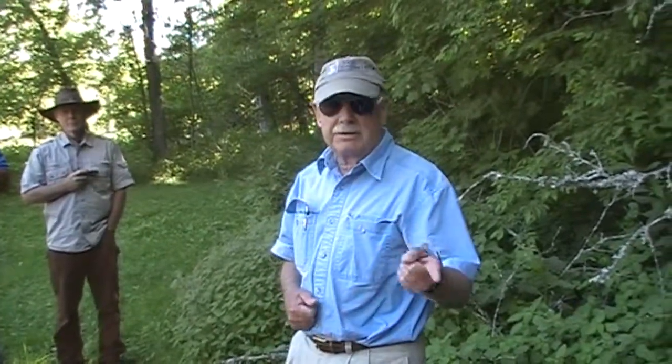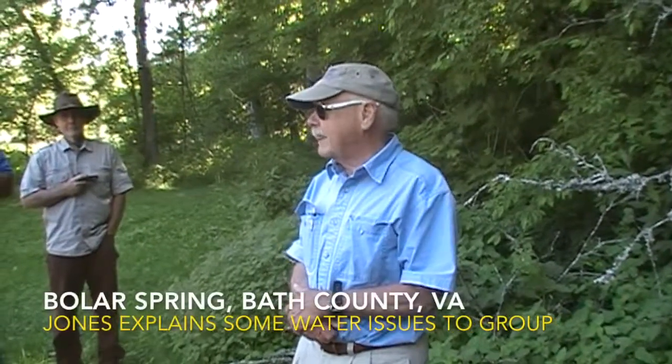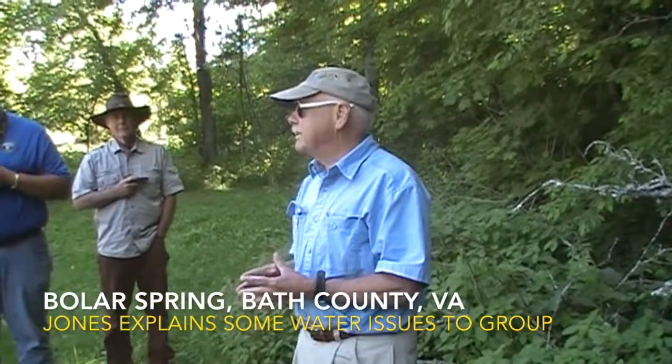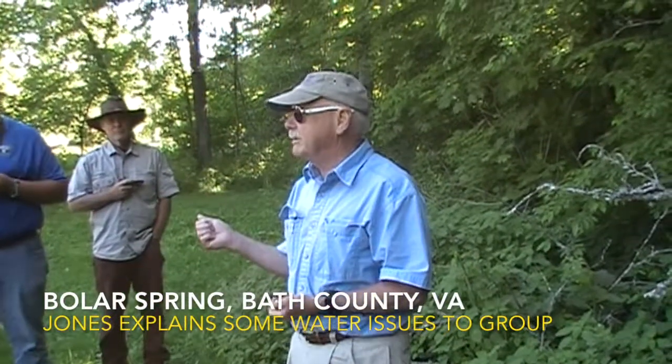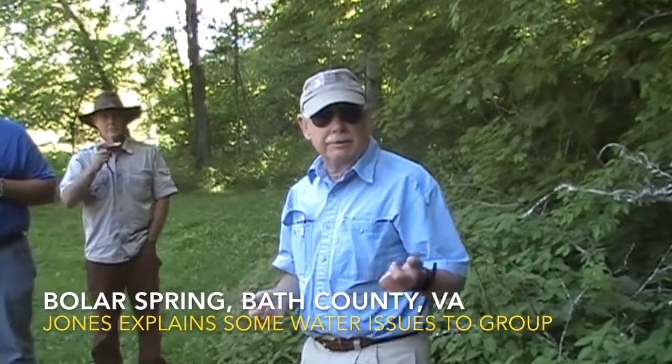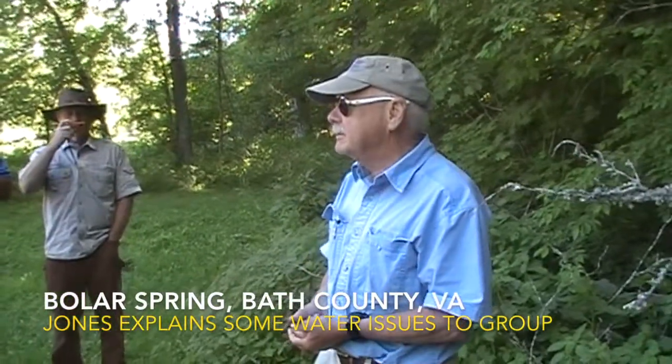It's fed by springs. We don't know where all the springs are. This particular spring, I think, is rather intriguing. It's slightly thermal. The water temperature here is about 68 degrees. Most of our springs coming out of limestone around here will be about 52. So the water's very slightly elevated in temperature.